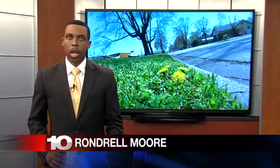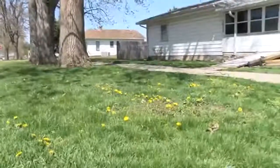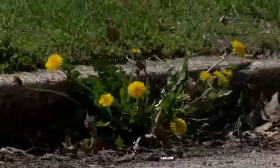What may be a nuisance to some yard owners could actually be beneficial. Dandelions can create a sea of yellow in many yards, and Storm Team 10's Brady Harp explores the benefits of the weed and, if needed, how to get rid of it. Often the first flower seen in spring, most people know what dandelions are.